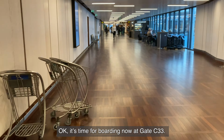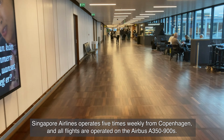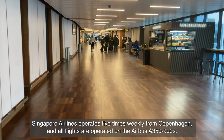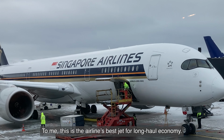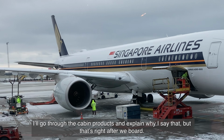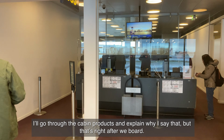Okay, it's time for boarding now at gate C33. Singapore Airlines operates 5 times weekly from Copenhagen and all flights are operated on the Airbus A350-900s. For me, this is the airline's best jet for long-haul economy. I'll go through the cabin products and explain why I say that, but that's right after we board.